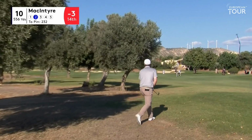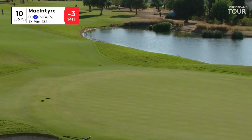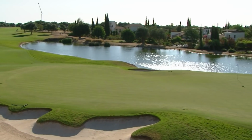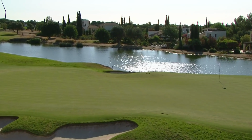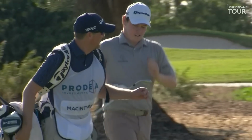Well, there was no hanging back, was there? Absolute commitment. And he's screaming at it to get down. He'll be happy now. He took it on, didn't he? The youngster. Fearless.